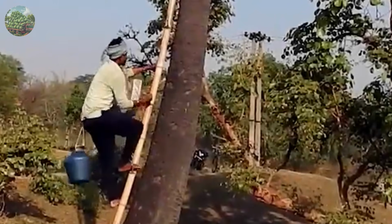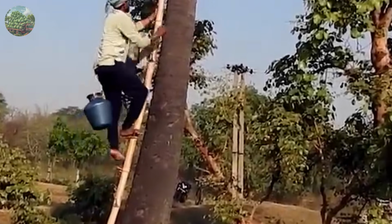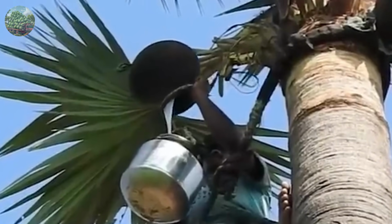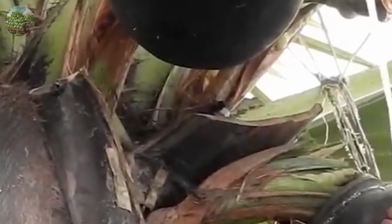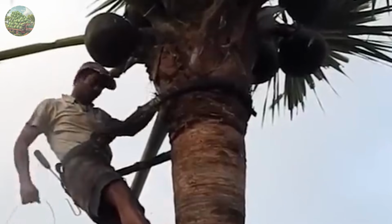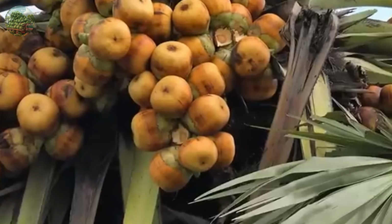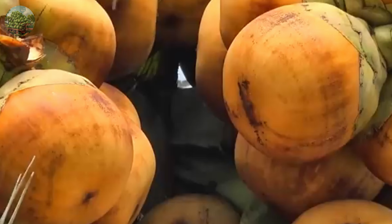This process is labor-intensive and requires great skill. Toddy is typically collected twice a day, at dawn and dusk. Once the sap is collected, it is brought down to the ground and filtered to remove any impurities. Flabellifer stands tall and majestic, serving as an economic pillar in these regions.